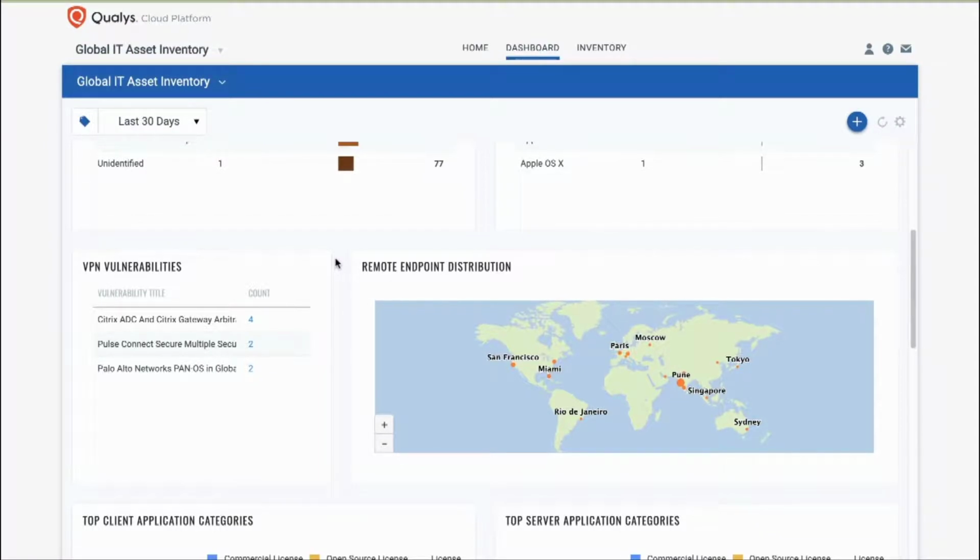And so the inventory that we have brings together all of the VPN endpoints that are installed inside the network that are being targeted or that have vulnerabilities. So you can very quickly get the full inventory of those as well. Now let's go on to the remote endpoints here.